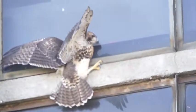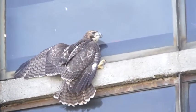The sun is going to be bright in our eyes. That's not a good spot. On a window ledge? Yeah. Oh boy. Come on, we gotta get on the tree. Okay. K1 is on Bradfield on a window ledge. Not a good spot at all. We've seen them there before though, so that happens.